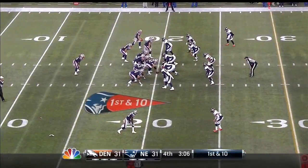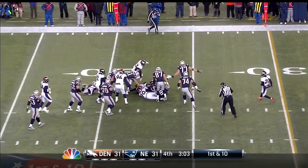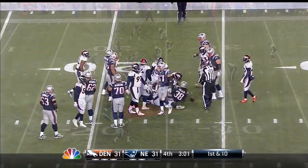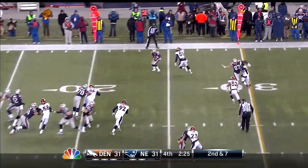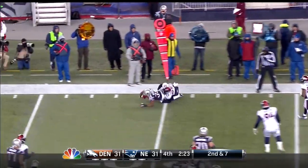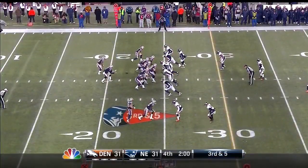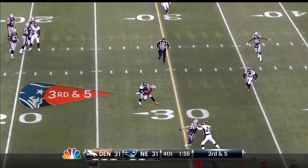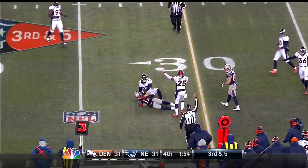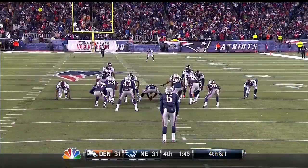And Bolden starting at running back. They bunch 3 receivers to the left. And Bolden will look for some space over the left side. Picks up 3. The pass is a little behind and caught by Vereen, but he gets tackled immediately. Brady in the pocket. Hit as he throws, gets it away, but a good tackle is made short of the first down. Edelman tackled by Quentin Jammer.